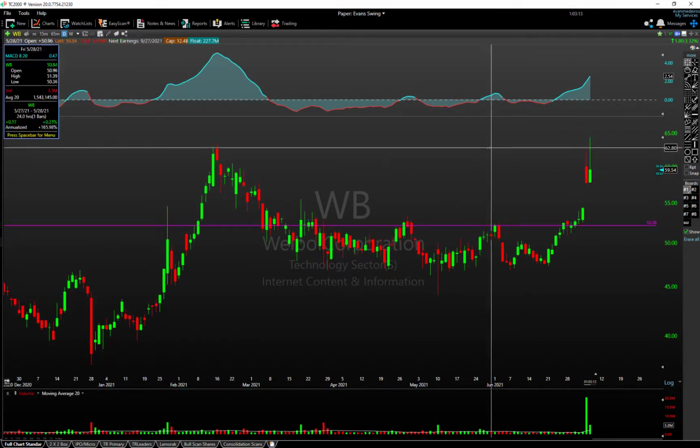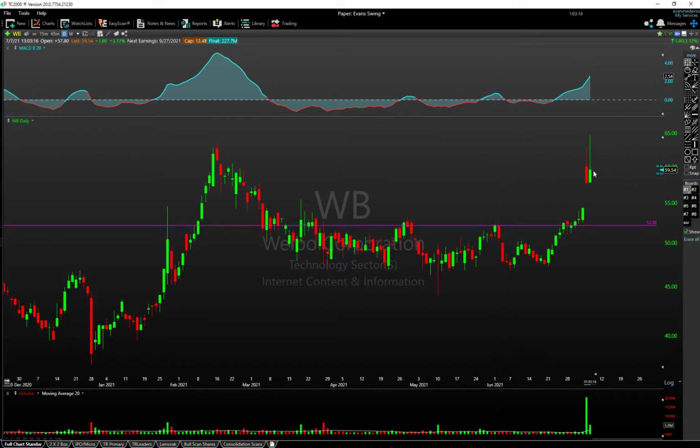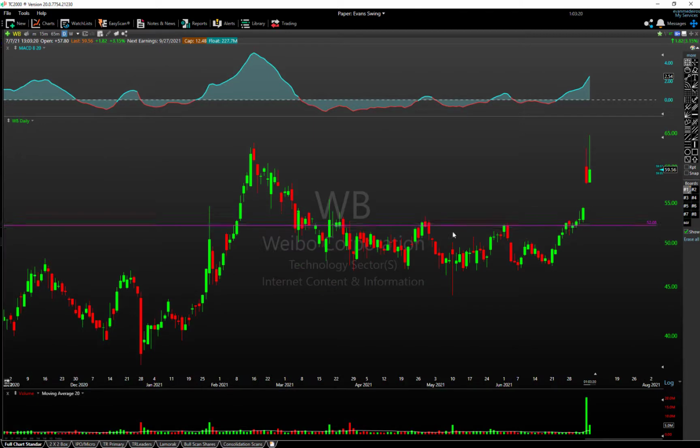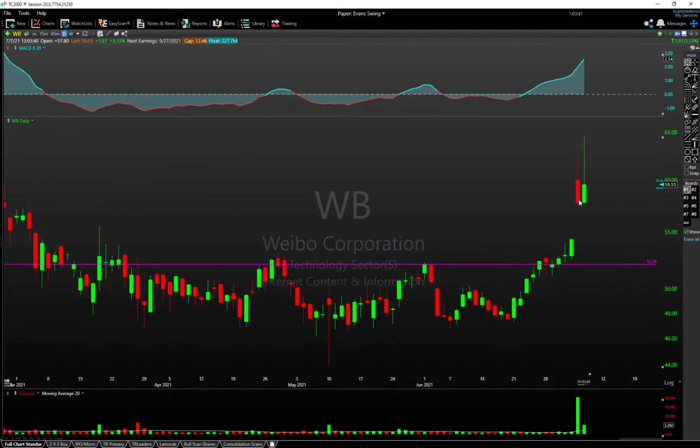So WB here definitely has some sellers up here in the upper 60s, but this does have this big explosive gap. It's got this big base. So this is very much a counter trend, sort of advanced pattern here. If you're going to fight this, if you're going to be on the short side of this, you just have to be more experienced, and the usual risk disclaimers apply here. So I'm not the biggest fan of shorting a momentum pop like this, but let's play it out here. Let's see how it closes.